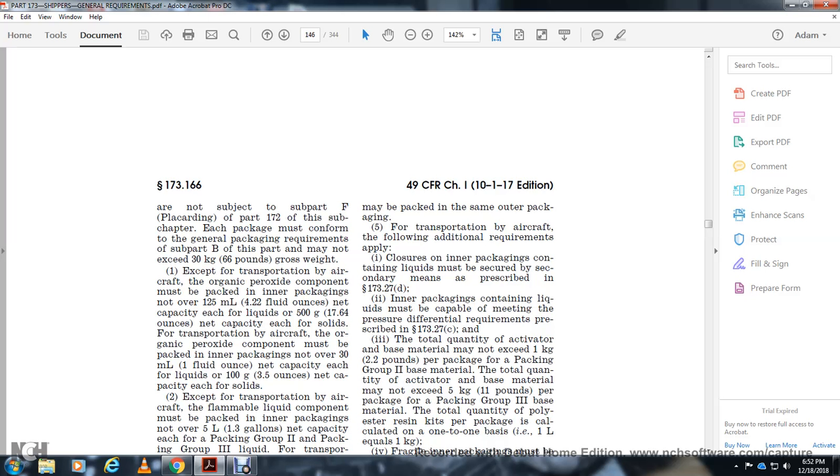Total quantity of activator base material is 0.91 kilograms, 2 pounds, per package of packing group 2 base material. Total quantity of activator base material is 11 pounds per package of packing group 3 base material. The total quantity of polyester resin kits per package is calculated on a one-to-one basis.